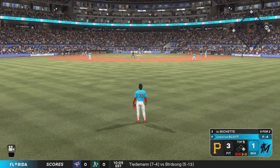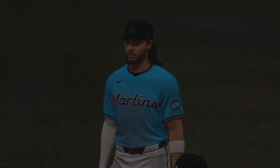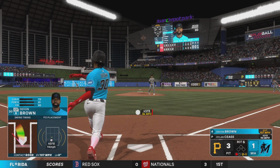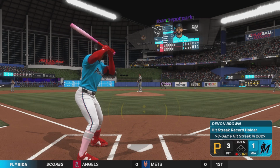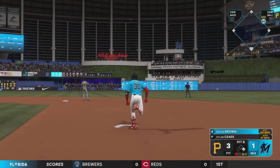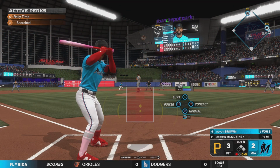Bo Bichette up to the dish. Swing and a ground ball. A dive, he's got it. And they get the out. And that one wrapped foul. The Pirates leading by 2 here in the bottom of the 6th. Swing and a fly ball, well struck left field. Cruz makes the play, and that quickly 2 away. 1 out. The possible tying and go-ahead runs on base.